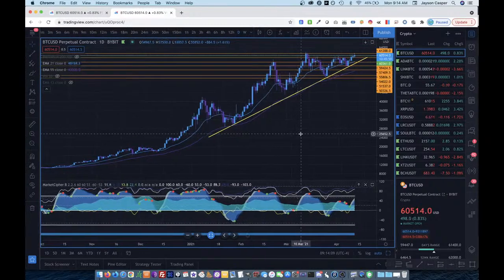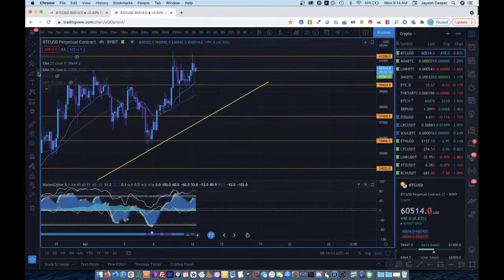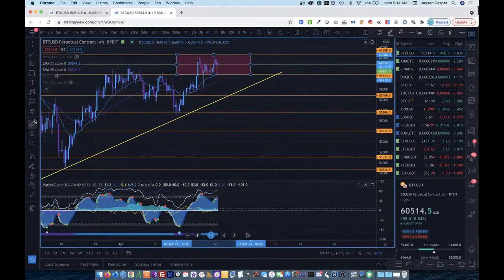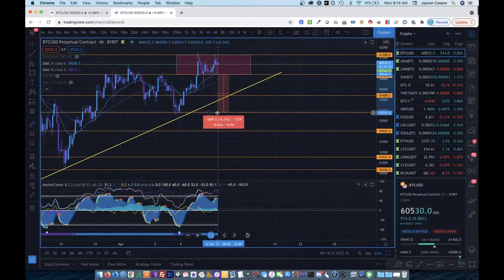So if we lose the box on the 4-hour right here between 61.2 and 59.4, then I would be looking to short down to this trend line and this daily support, because there's a lot of confluence here. I would be looking to short down to 57.4. And if we lose that, I would be looking to short down to 55.8. And if we lose that, I just keep going down and down.